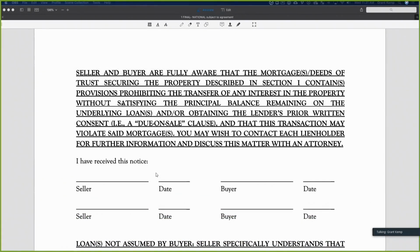I went back to the attorneys and really made sure I have a specific signature from seller and buyer on this, that we're aware the mortgages and deeds of the property described in this section contain provisions prohibiting the transfer of any interest of the property without satisfying the principal balance remaining on the underlying loans and/or obtaining the lender's prior written consent, i.e. a due on sale clause. So when I get to that point of the contracting, this is what I'm talking about. Hey, this is where I was referring to the due on sale clause.